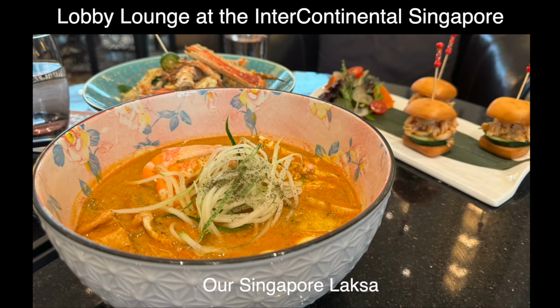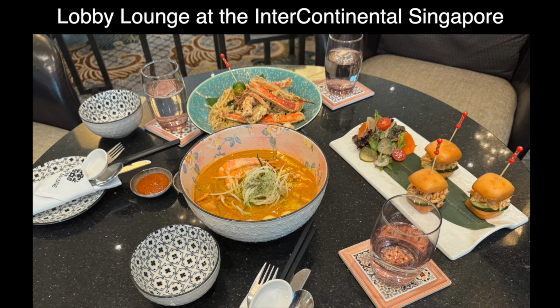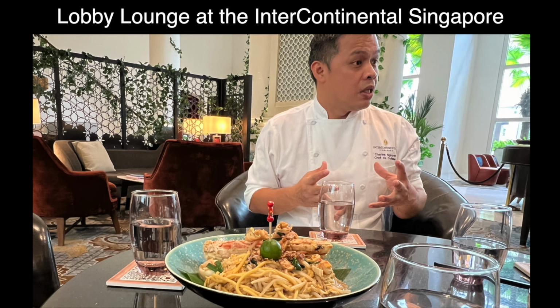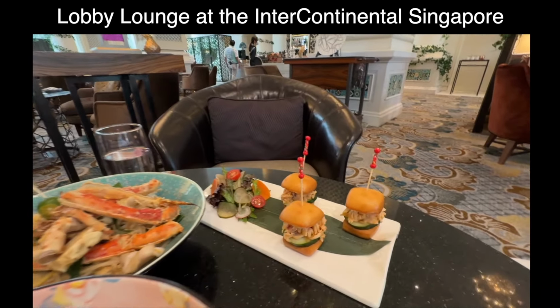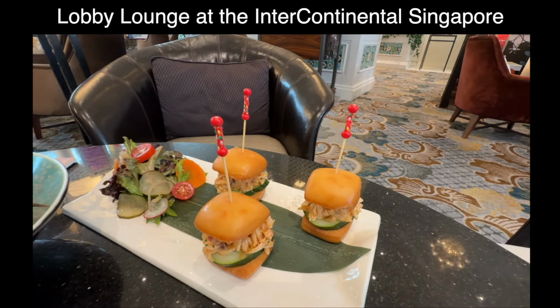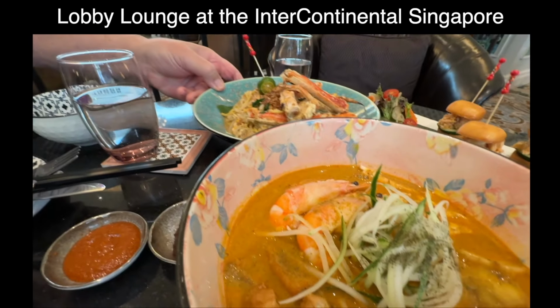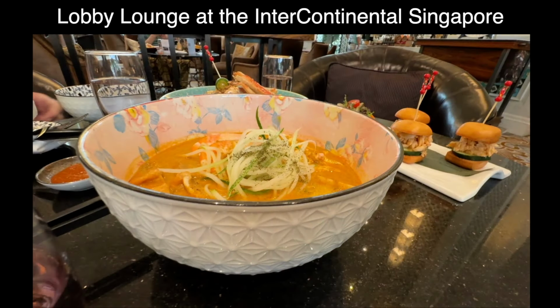And this is the laksa that we sell here in the lobby lounge. Chili crab slider. If you come here by yourself, eat one main course, that's full already. But if it's more like socializing, sharing, so hence in the evening we sell more of the beer and wine friendly dishes often. Even the bowl itself is more Peranakan because here we're in the Peranakan setting of the lobby lounge.